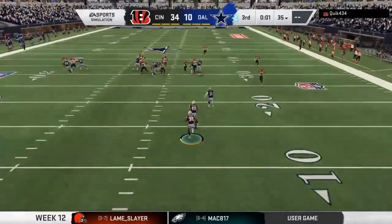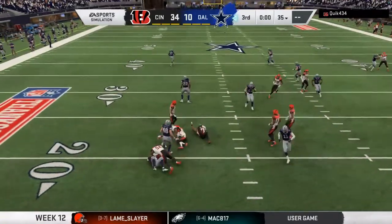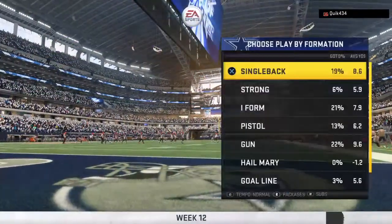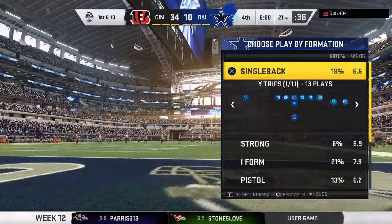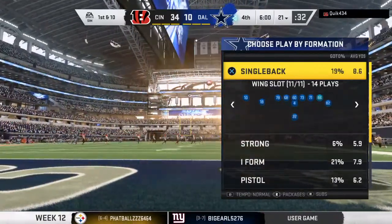This will be taken in at the 1. And he will be taken down here on the return on what will wind up being the final play of this third quarter. We're on to the fourth here on Thanksgiving Day. This is the National Football League on EA Sports.